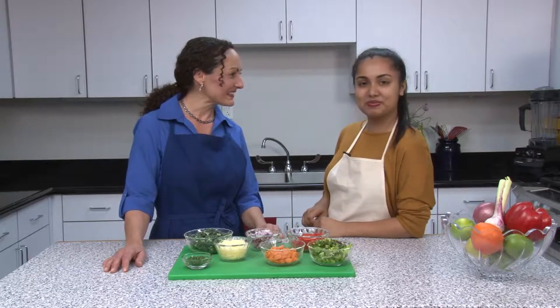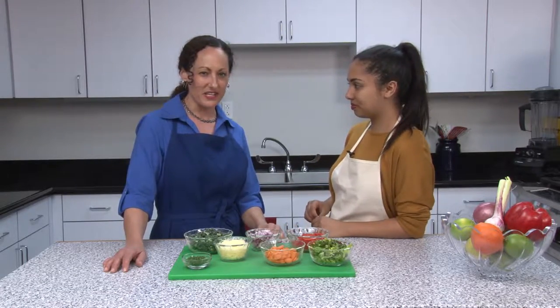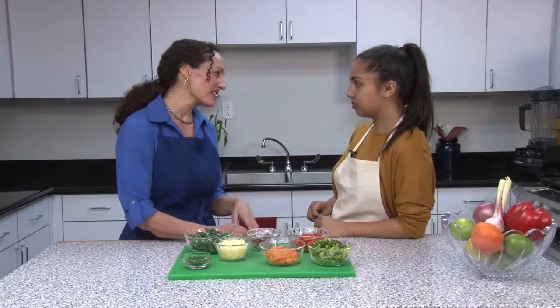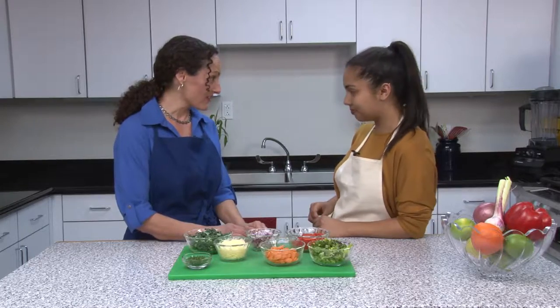My friend Mia's here, and we're learning how to set up a sustainable kitchen. That means what we prepare and how we prepare it is going to be better for us. It's going to be better for the environment.